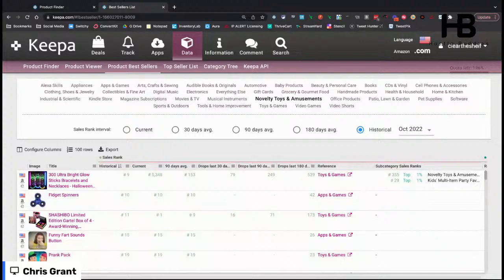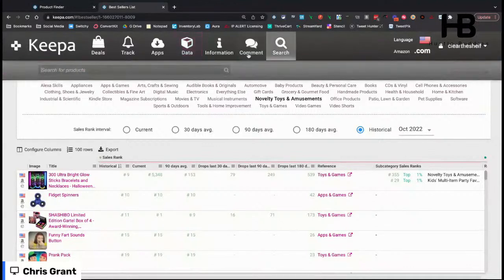Someone earlier was asking about variations. Now, this is sort of unrelated to what we're doing here. They were asking, how do you know which variation is selling? Before Chris jumps in here, I'm going to address the second half of their question, which was saying that they currently are using helium-10 for this.